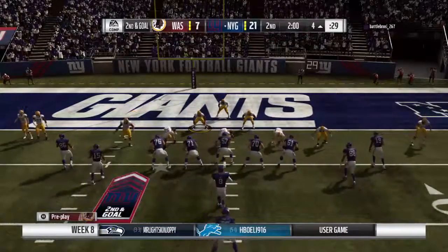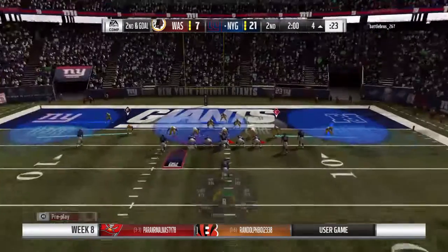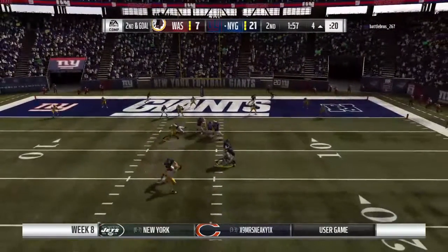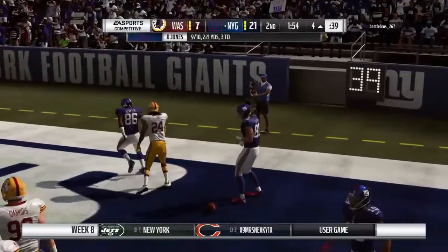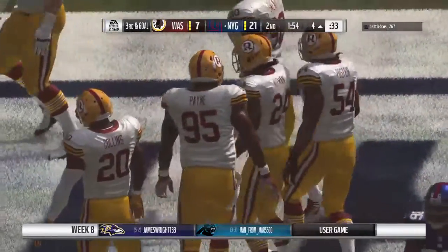Watch it now, Barney! Now Jones. Now he'll escape to his right. And his throw is incomplete. Breaking that one up, the former All-Pro Josh Norman. So getting in there to swat that one away, Josh Norman defensively.